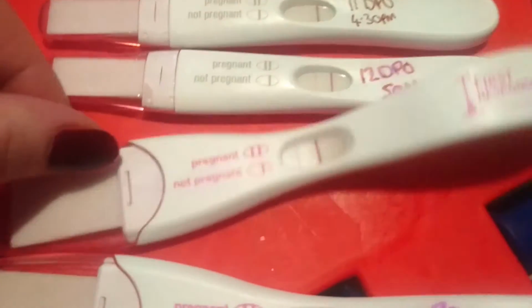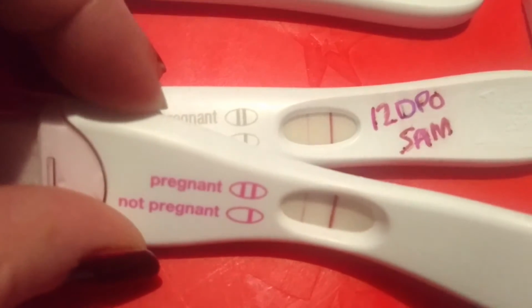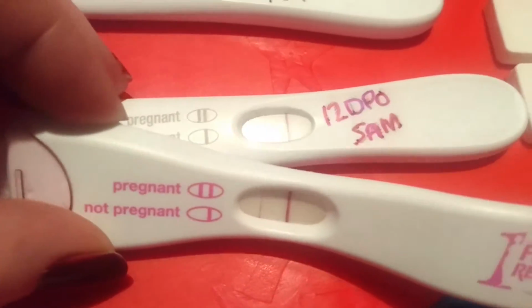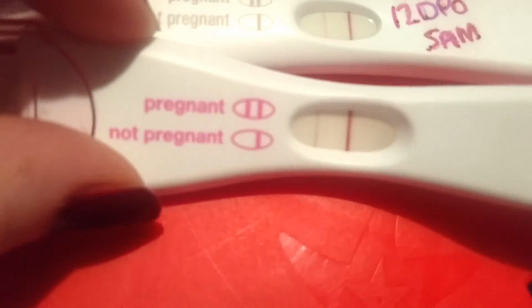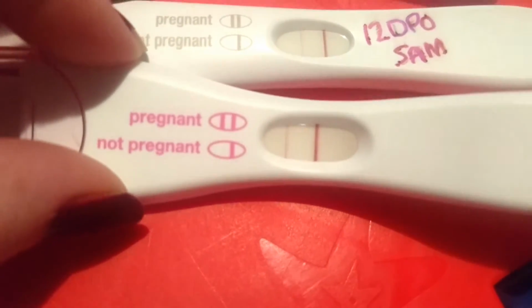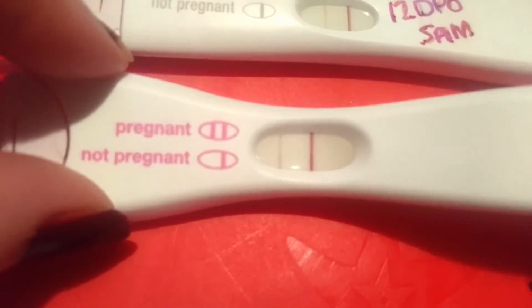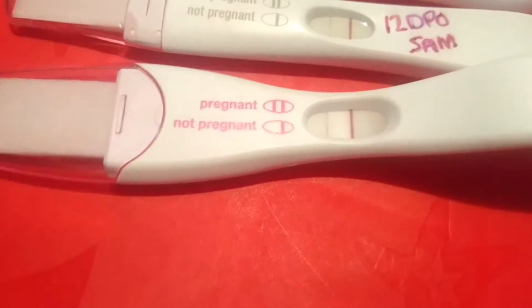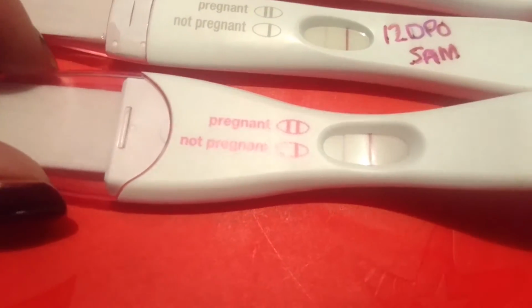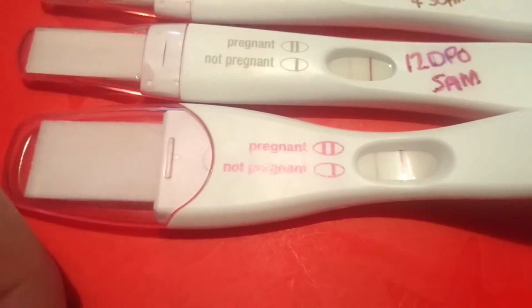These are the curved ones. But as you can see, even though it was in the afternoon, it came out a little bit dark compared to the 12 DPO morning one. The line was a bit jagged and it did look like it had been drawn on there. And it did make me still feel a bit iffy, but I felt better that it was darker. But yeah, them cramps, they did subside a bit, but they were quite painful.